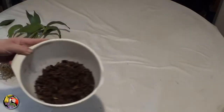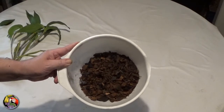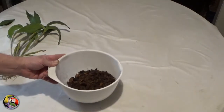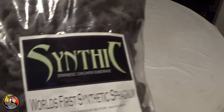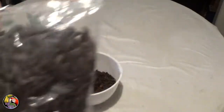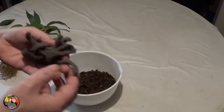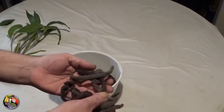Because I grow in a home environment, my potting mix differs a bit from what's normally used. It consists of 3 parts fine bark, 1 part charcoal and 1 part of chopped cocoa husk. To replace the sphagnum moss, I use Syntic, a synthetic product made from recycled materials that has the same absorption rate but doesn't break down or become acidic.